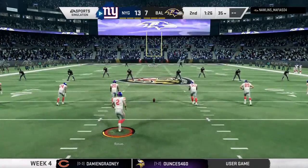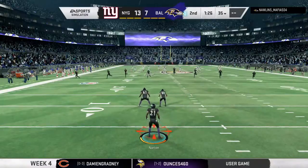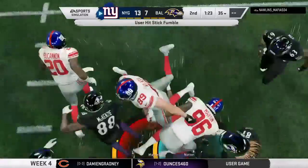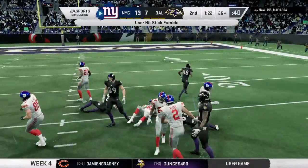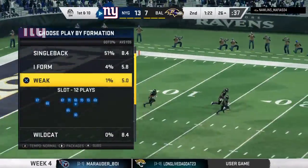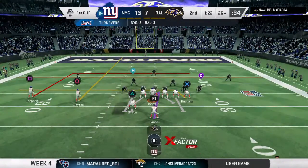Now after the touchdown, here's Rosas on to kick it away. This is taken at his 4. Now a hit and a loose football. And the Giants have it. It's picked up. And a great return here gets this one all the way down to the 26-yard line.